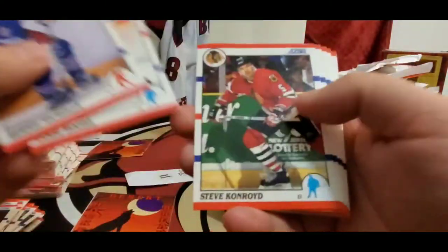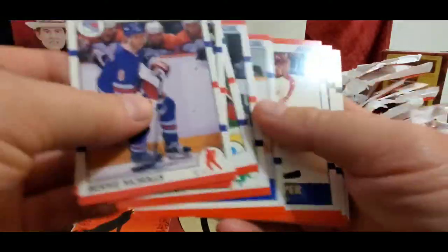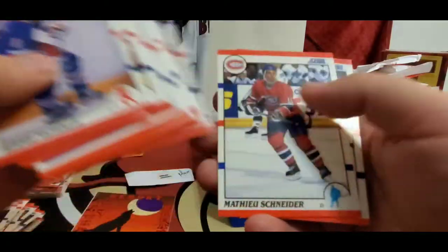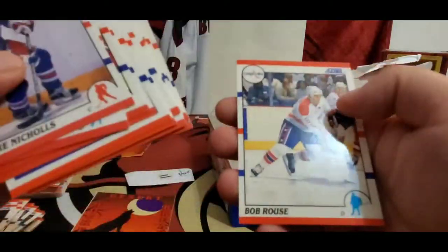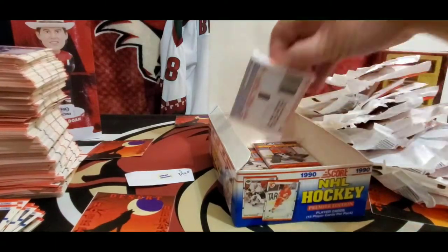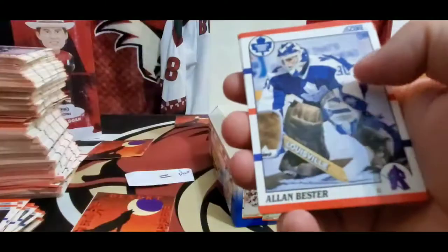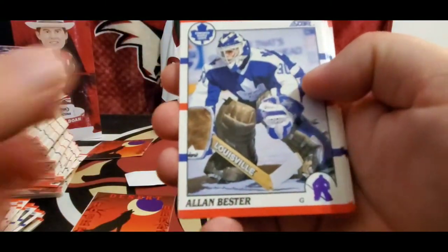Bernie Nichols, Huda, Conrad, Ashton, Curvue, Draper, Lavoie, Klima, Ranheim, Federico, Schneider, Foligno, Rouse, and Ron Sutter. Do you guys like these old school breaks? I know they're not too high in value, but cool looking cards go backward in time.